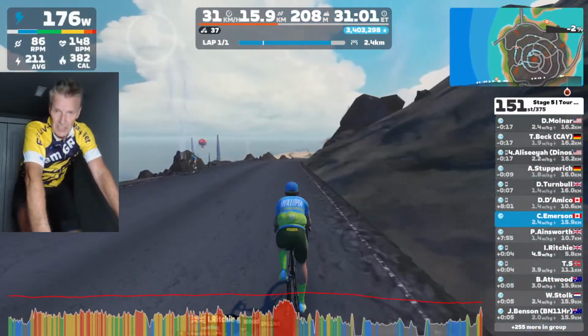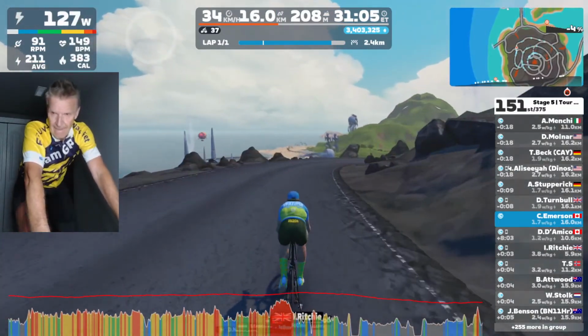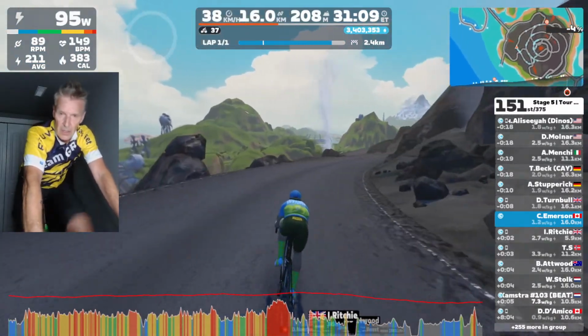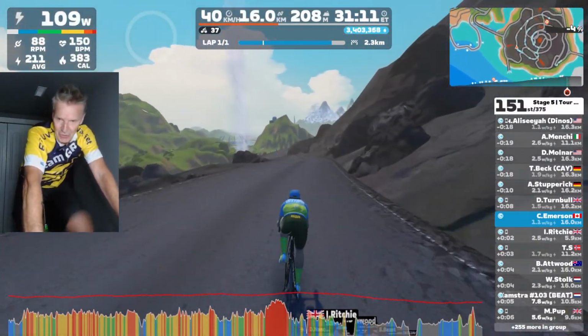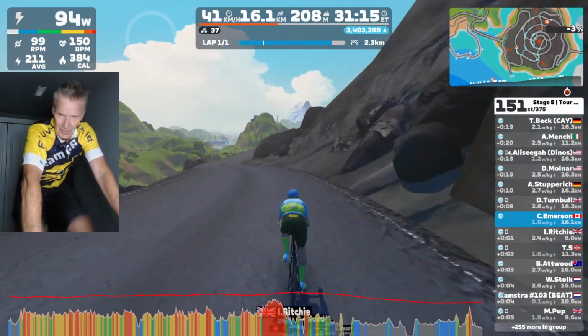7 seconds, it looks like. Yeah, there was a rider showing up for a second. I think he's way behind us and we're catching him. Must have been a late starter.